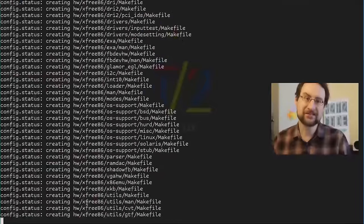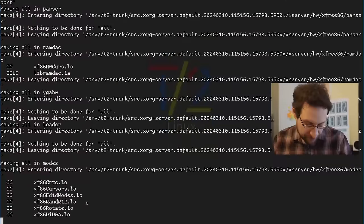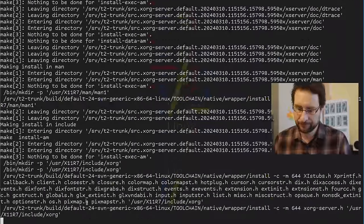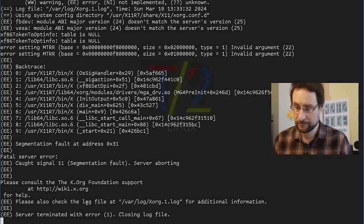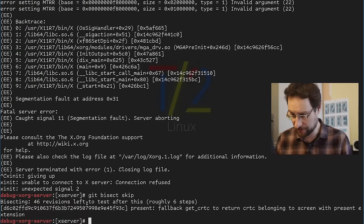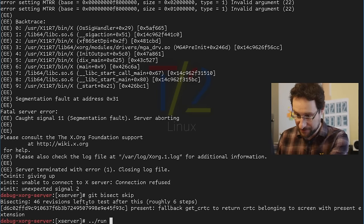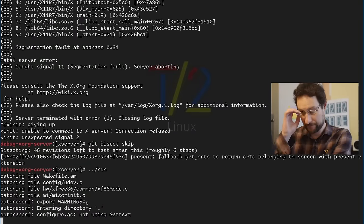It really is not rocket science to test each commit with an old and new graphics card. And that would catch probably 90, if not 99% of all the issues. It's such a low hanging bar, but yeah, go figure. And this is broken. I know already it's broken. It's like, here, fallback to return C belong to screen, but I bet this is a fix for that. I bet you. Something of that sort.